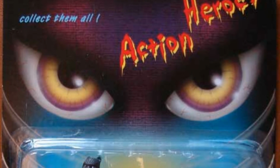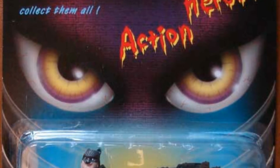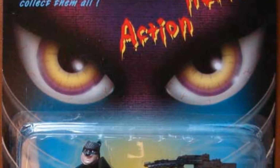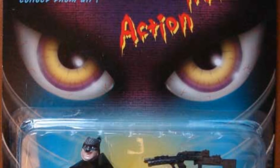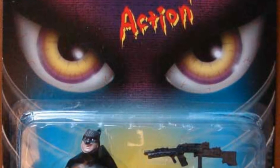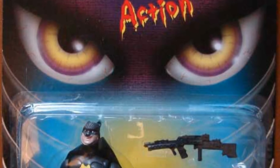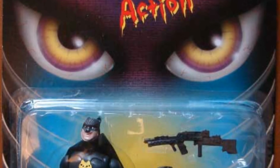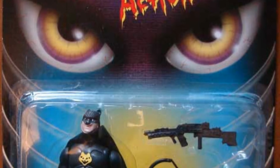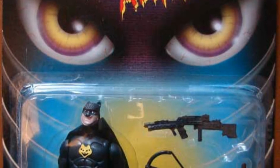It does have the action heroes at a very odd angle. And that's it. That's all we're told. We're not told who this character is. It does tell us to collect them all. I'm not sure if this was a series, if there are other characters in this wave or line. It's anyone's guess. The figure inside the packaging definitely has more than a passing resemblance to the Batman toys that were released in the early 1990s. Clearly, someone was able to get hold of the parts and the mould from one of the Kenner factories.